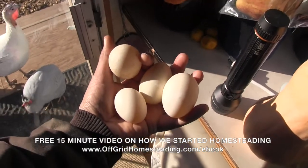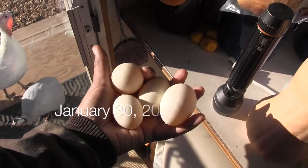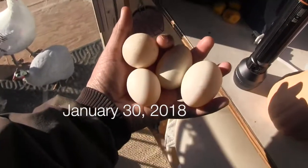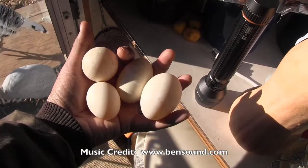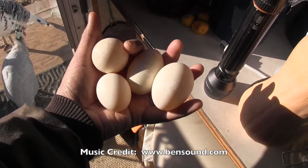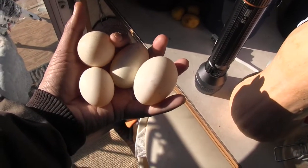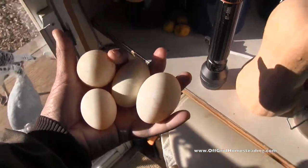Okay, very exciting day. First day that we had 4 duck eggs. So obviously the one down here to the bottom left is the new babiest duck egg. That's a real word. And pretty awesome. So they're so yummy.